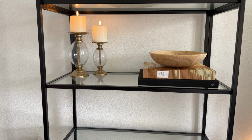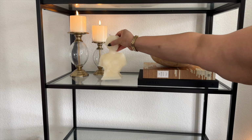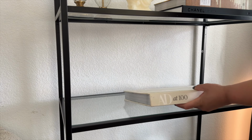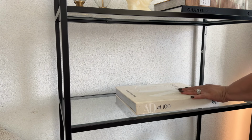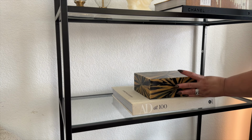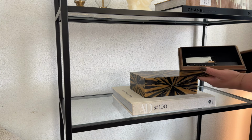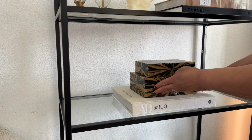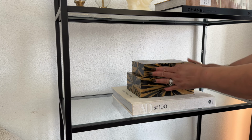And then this marble bowl. And also adding in another decorative piece, this candle. And going in with my AD book. This one will always be added. And also using those decorative boxes that I had on my coffee table earlier. I thought these would be really nice sitting on the shelf.